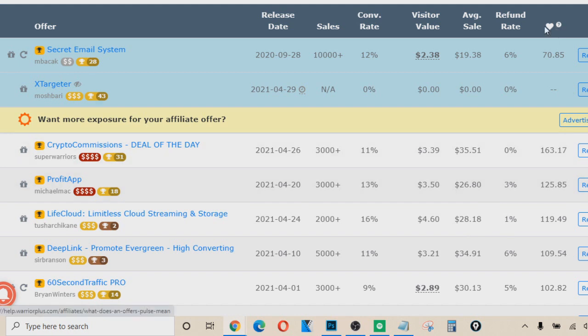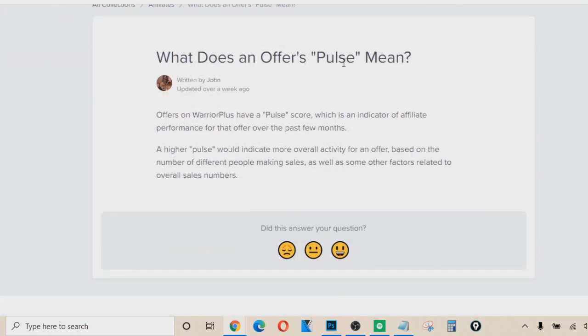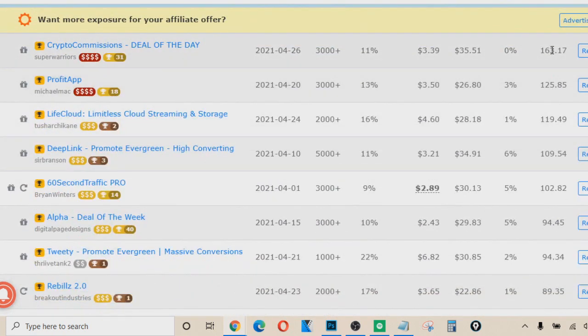But basically, the last thing right here, this is a little heart, and if you open this up, it'll actually describe it. Basically the pulse score is an indicator of affiliate performance for that offer. A higher pulse would indicate more overall activity. So essentially, just like in ClickBank, the gravity score is a good score to use to choose a product. It shows how many other affiliates are seeing success. This is a similar thing. So the higher the pulse score, the better, this product's actually performing.